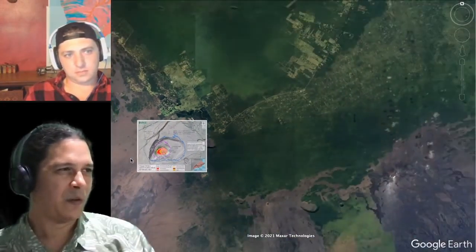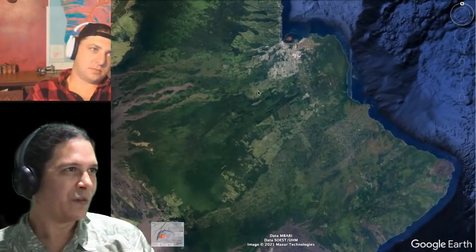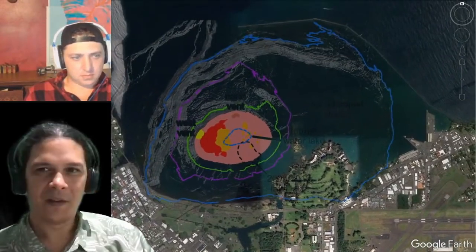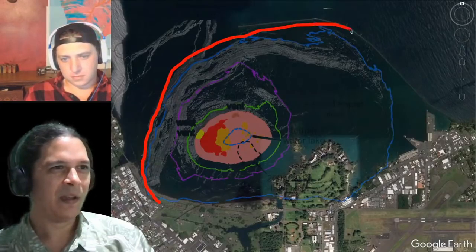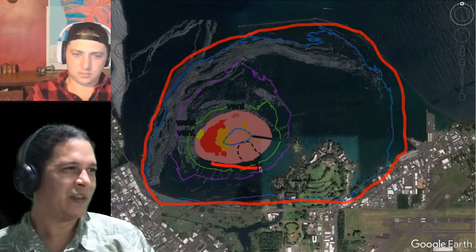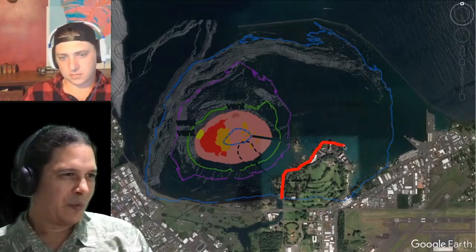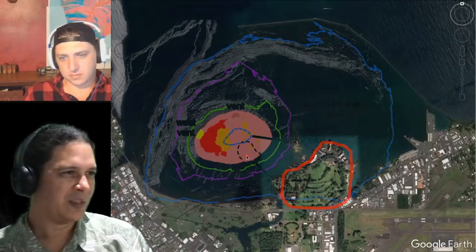So what I wanted to do is take this into Hilo. Over here in Hilo, you can't see it quite as well because I made it transparent, but I put the same size crater outline right here. You can see that whole down drop block. It's just about inside the break wall of Hilo Bay, and it's about the size of that thing right in there. You can see this pinkish zone. That's the size of that whole lava lake with a crust and all. That's about the size of the point here, or Banyan Drive, all the hotels over here in Hilo. It's about the size of that.